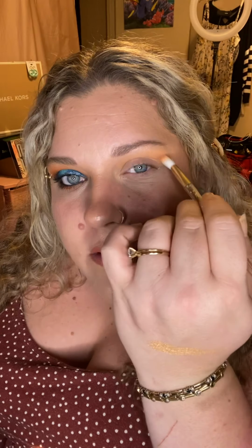Oh, I also have a little bit of that highlighter up underneath my eyebrow, because I eventually ran out of places to put it. Oh, but I wanted as much of it on my face as I could possibly get. So I actually will probably dip into it again and put a little bit on my inner corner. I don't know if I'm going to use that or if I'm going to use my Kat Von D. So I'm going to have to think about it.